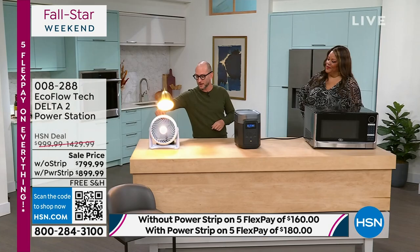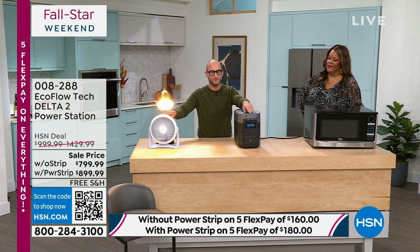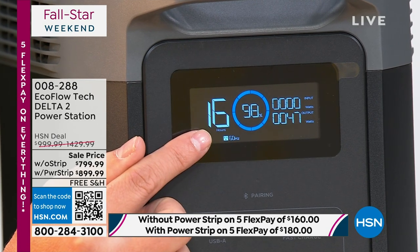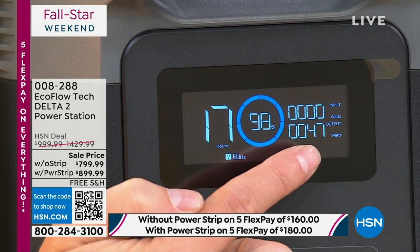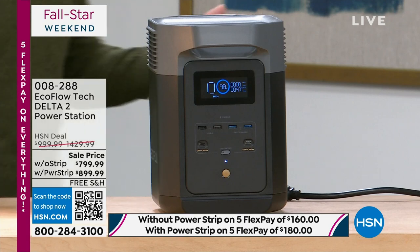We got our fan on right now. I'm going to turn the fan on so you can see this. Light and fan, and right here on that display, it's going to show you all of that information. It's going to tell you exactly how long it's going to run that light and fan for. A light and a fan for 16 hours, it's going to show you the amount of wattage that it's pulling right here. So 17 to 18 hours with 47 watts. Now what we're going to do is go over here to the refrigerator.